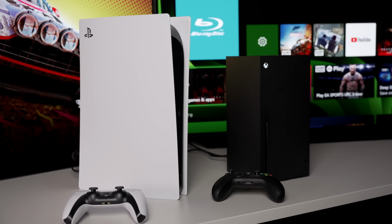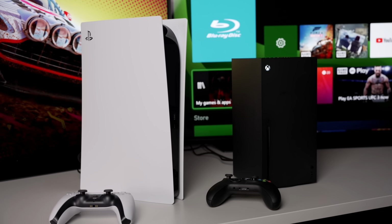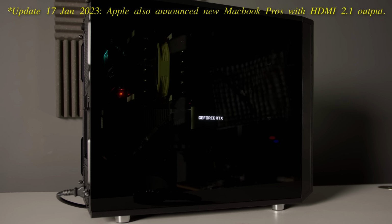for playing games, and even a few years after launch, there are only a handful of HDMI 2.1 source devices on the market, such as the Sony PS5, the Xbox Series X, as well as high-end graphics cards from AMD and Nvidia, and also maybe the new MacBook Pros.